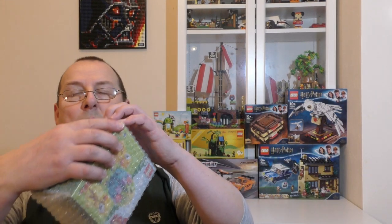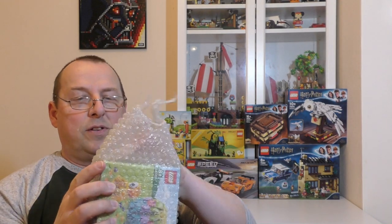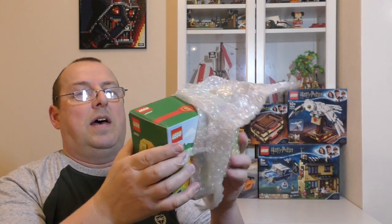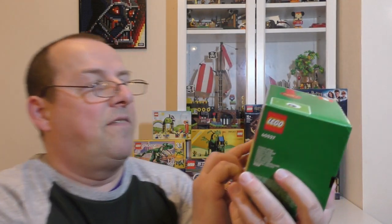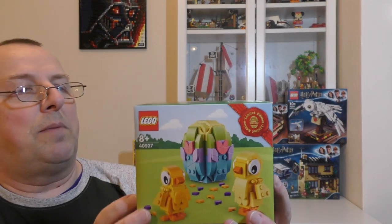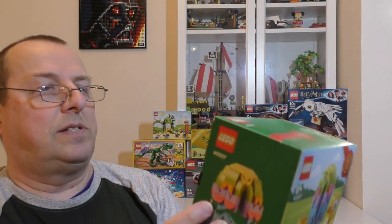So we've got another small box which I found at the bottom of the box, and it's another one of these promo sets. So this will have been a set that came with all the poly bags and everything like that. And we have this one here. 40527 is the set number. It's one of the Easter ones. Obviously we're coming up to Easter, so it's not a bad time of year to get this. I think both the little chicks fit within the egg pieces there.